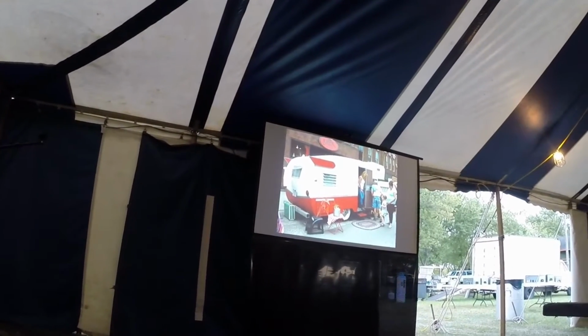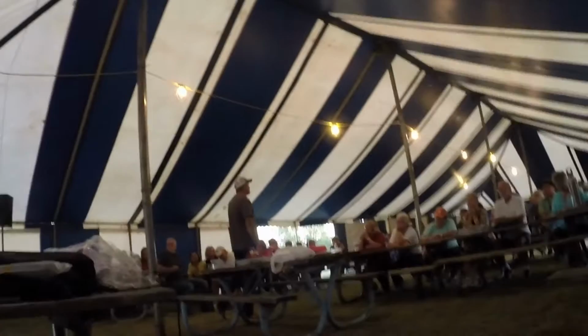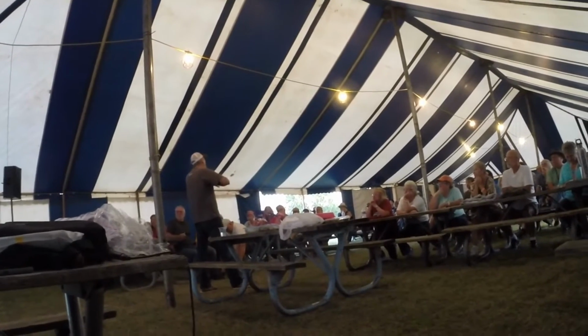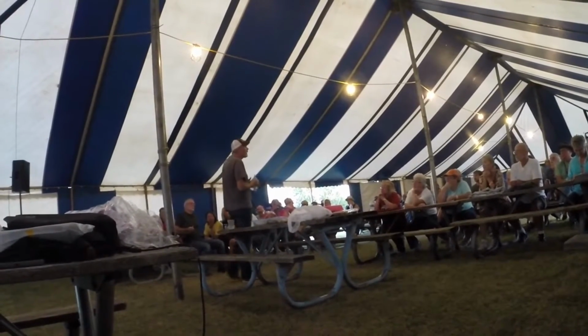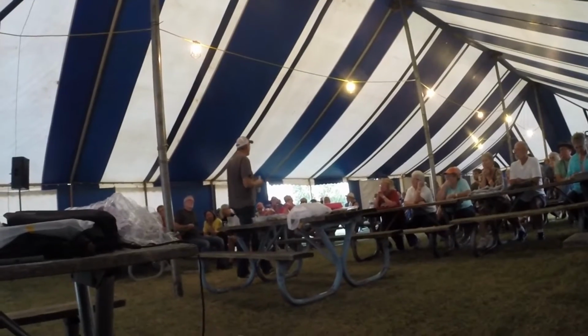We don't really restore trailers too much in our lifestyle here. We tend to refurbish them. Sometimes we just fix them up a little and get out there and go camping. Sometimes we do full custom, beautiful refurb and custom tear down, build back up. But rarely is it truly a restoration. And one of the big reasons for that is you can't. And you can't for a couple reasons.